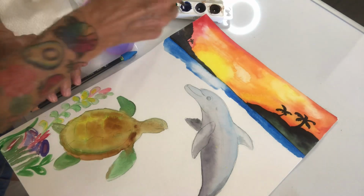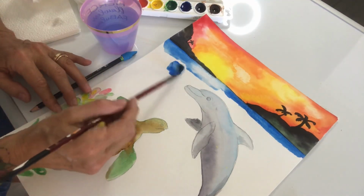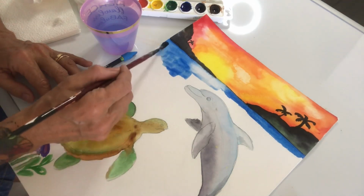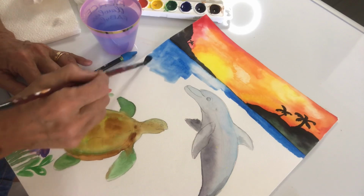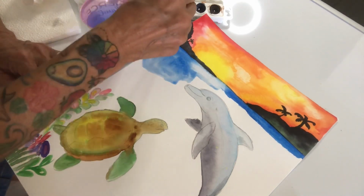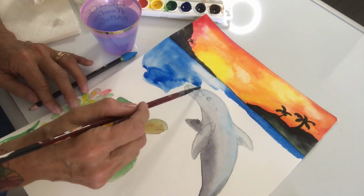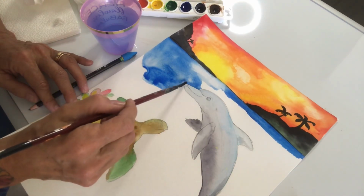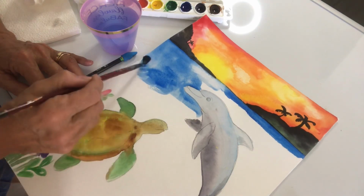So I'm going to go ahead, and again, your water has to be on the paper. It's got to be wet. So I'm going to go in and kind of work a little bit faster here. And I'm just putting actually water and a mixture of paint on the paper here. So I'm going to go around the dolphin right now. All right. I'm going to go around.